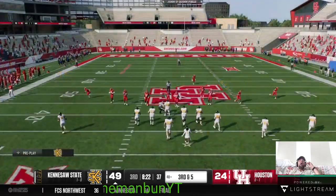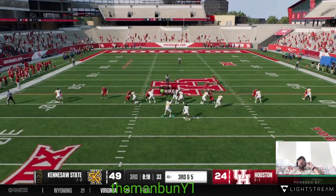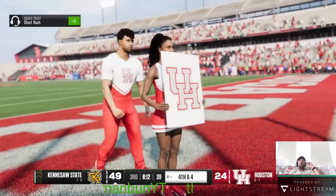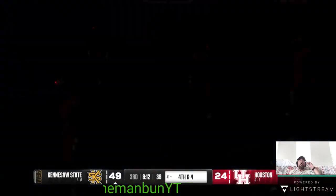Just sort of a relentless run, getting everything that was available to him, and they'll mark him down at the 40. They're trying to get to him. And the defense making a sure tackle just short of the first down marker.